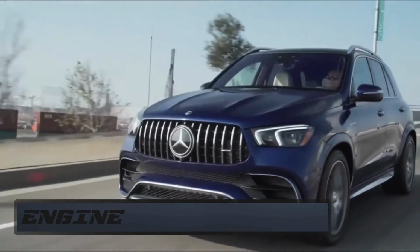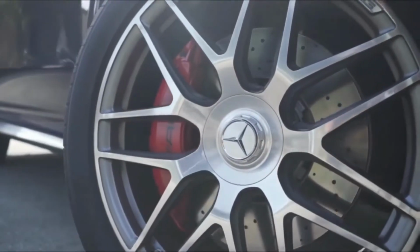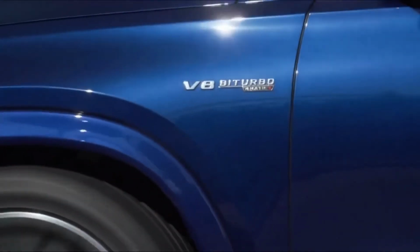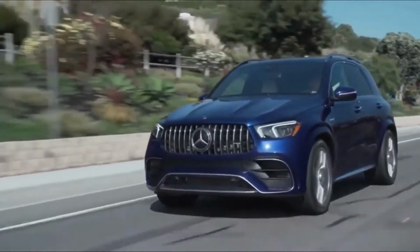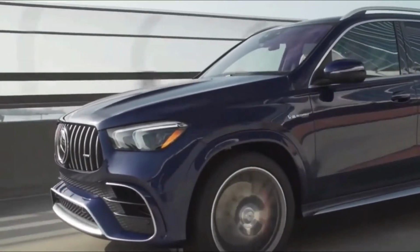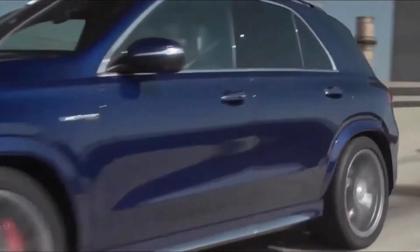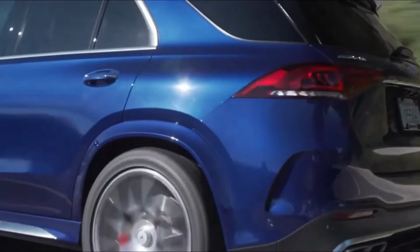Now to the main reason you are here. Actually, I don't know that reason, but until you tell me why you're here, I have to make assumptions, okay? The engine is hand-built by one guy or one woman, but regardless of whoever has built it, the engine will come as a 4-liter V8 biturbo with 612 horsepower and 850 Nm of torque. You will recognize this engine because it's the same as in the new E-Class AMG 63S.